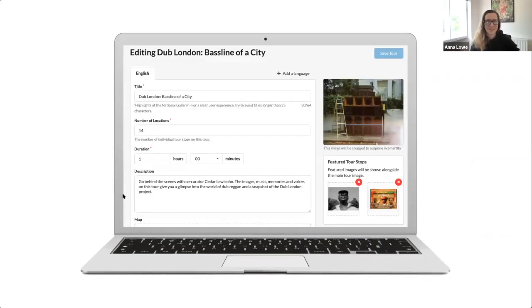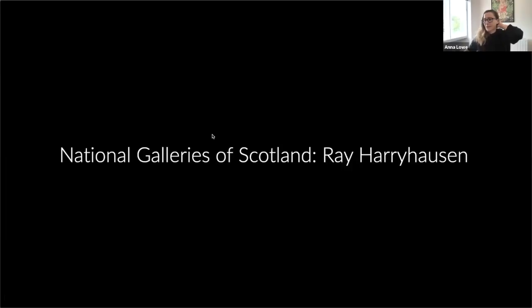I thought I'd just show you the back end, just to show you how you put these things together in Smartify. It's a really simple drag and drop format where you're selecting images, putting in the number of locations, the description, adding your images, and it's a drag and drop format for the tours as well. As soon as you publish live, it goes live in the media player and in the app, and then obviously we can embed that back into your website.